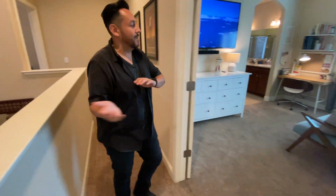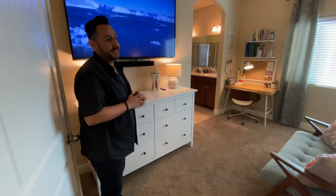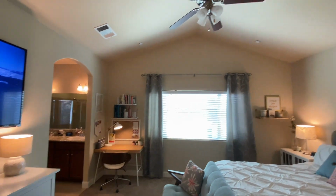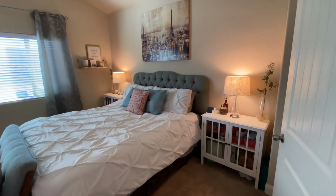And then you go to the master bedroom right here. Double doors into the master bedroom. It's a sweet master bedroom. Lots of space. Vaulted ceilings in this room, as well as in the front bedroom. That's a large bedroom. Vaulted ceilings in that room as well.